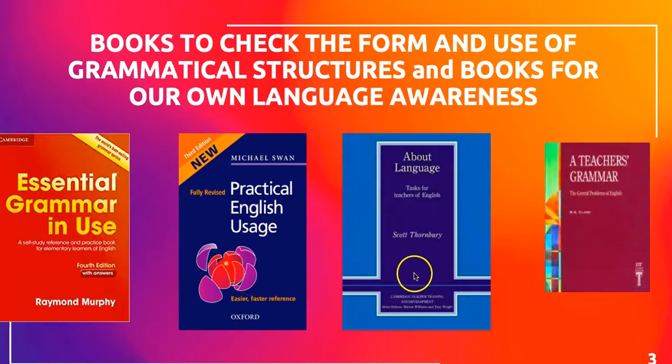Okay. The second book is called About Language. It's by Scott Thornbury. In this book, you're going to find the explanation about the grammar point, and you're also going to find some exercises, some tasks that you can do with your learners. Okay? And here, in Teachers Grammar, I like the explanations because they even give you easy examples and different tasks that you can also use with students. Okay? So if I had to buy one of these books first, I would probably buy this one and then this one.